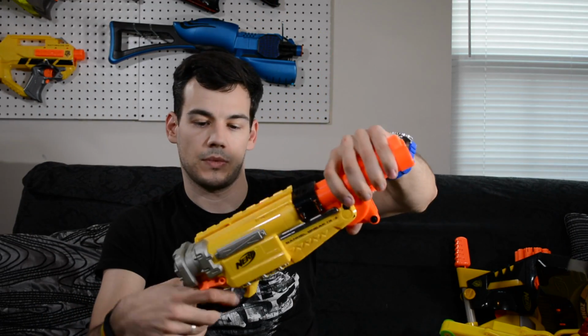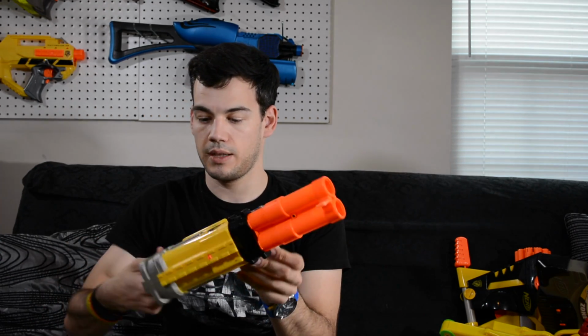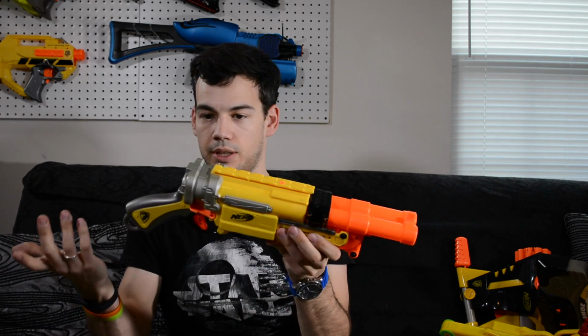And I got an In-Strike barrel brake. I forgot the name there for 2 seconds. Pretty sweet blasters, or blaster. And yeah, works just fine. It's in a little bit of rough shape, but that's to be expected, especially for something at the outlet. It's all in one piece and works just fine, so cool.